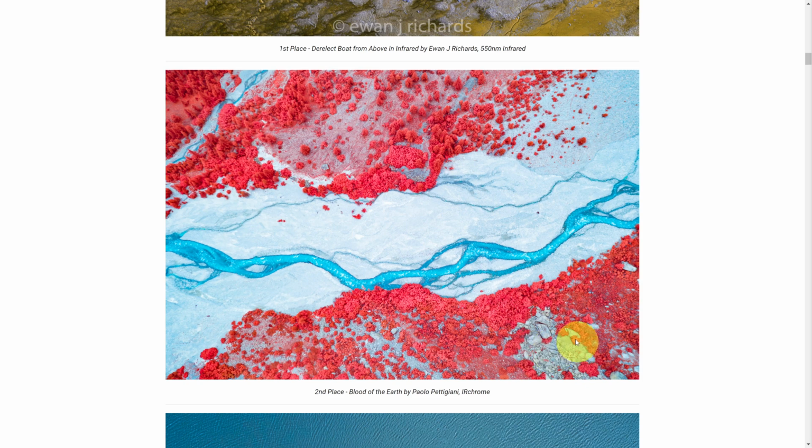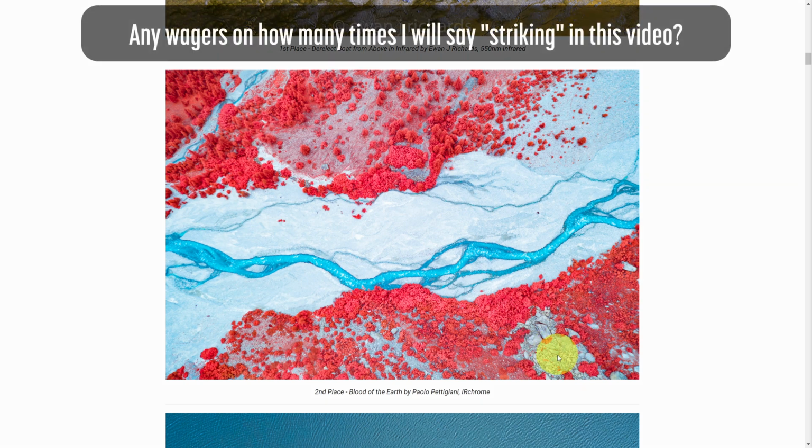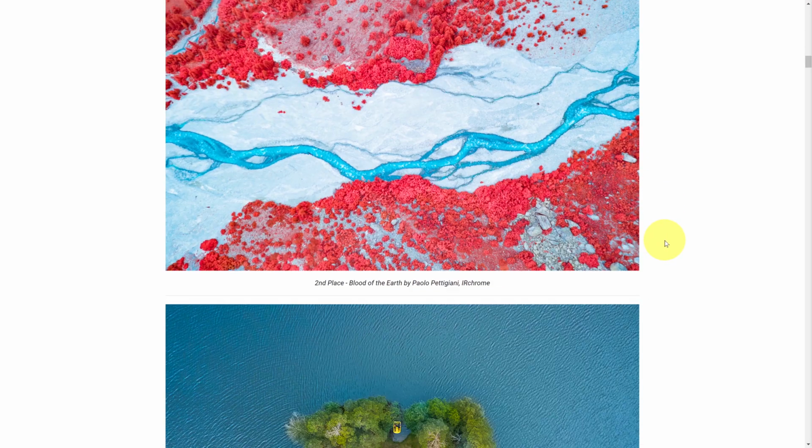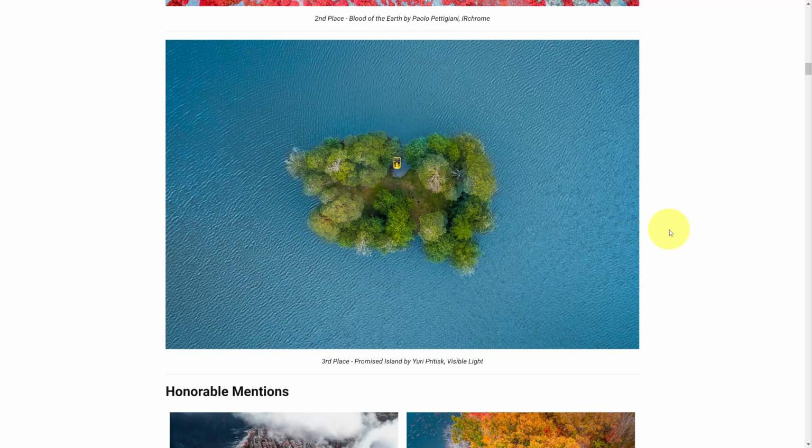This particular image, I just find the colors absolutely striking. These soft sort of baby blues contrasted with the bright reds. It's a bit abstract, of course, as an aerial, but I think the colors are amazing. It's absolutely stunning. Here's a visible light shot of a sort of an adorable little island discovery that was found, probably from the paddle boat here in the middle, but this is a great little sort of isolated aerial shot.